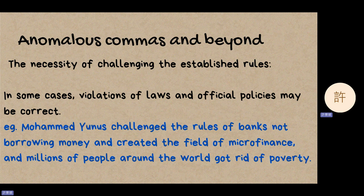And the necessity of challenging the established rules, because in some cases, violation of laws and official policies may be correct. For example, Muhammad Yunus challenged the rules of banks not lending money and created the field of microfinance. And millions of people around the world got rid of poverty. So it means if you have any objections about the comma rules, sometimes you can break the rules, you could be correct.